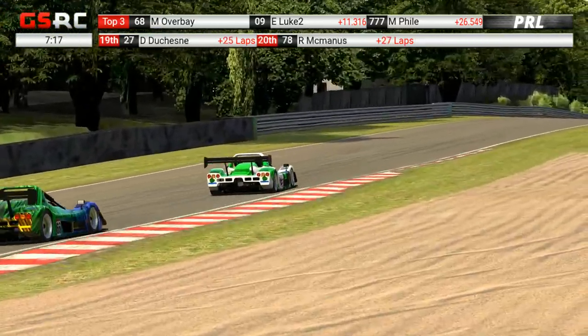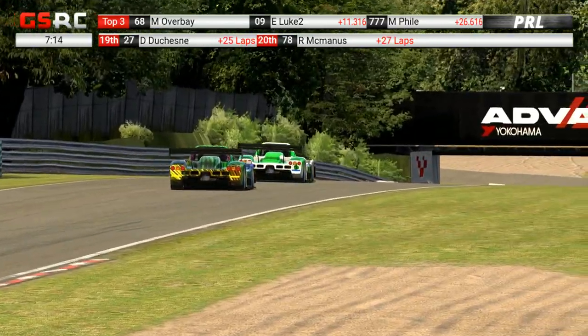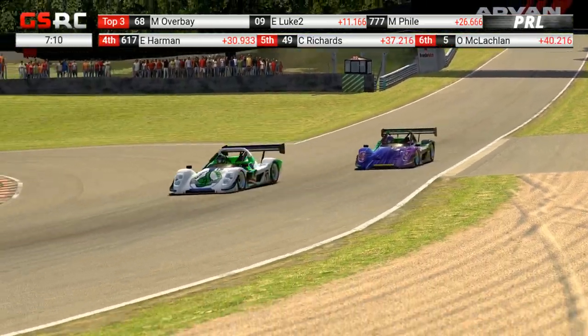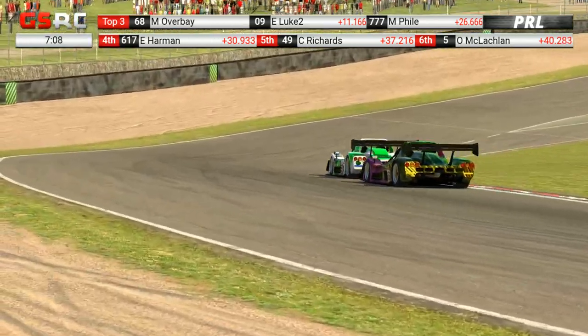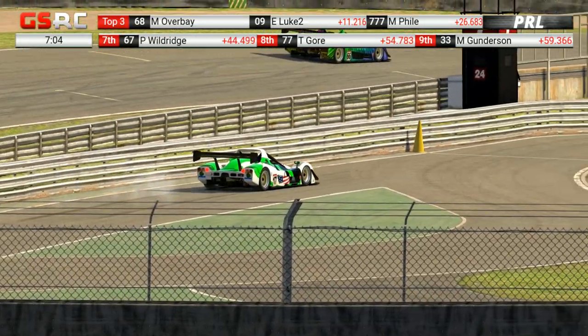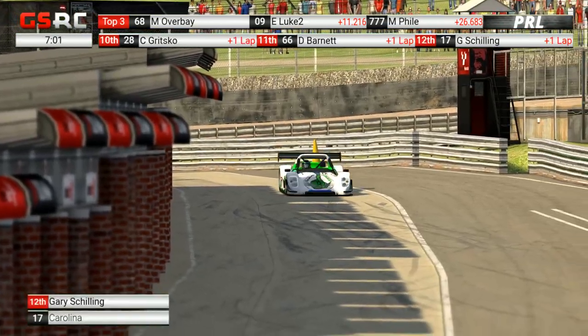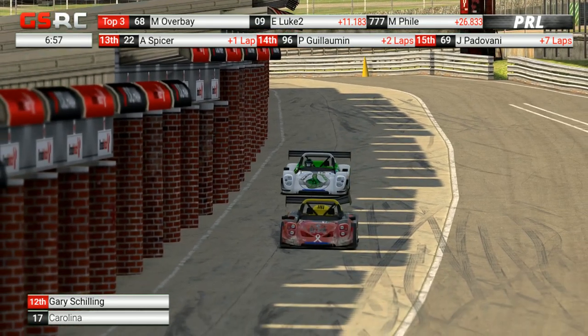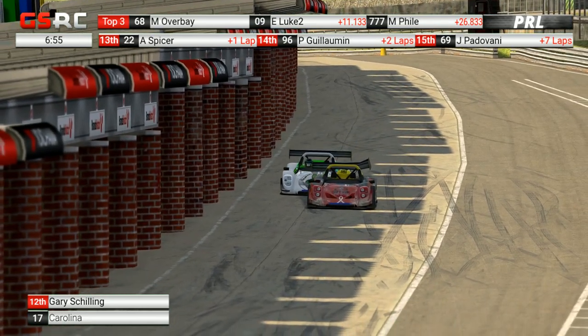He might take a look as they go down into Shreve. I mean, just an excellent battle between these two. Even though this is for 10th position, still great racing between the likes of Schilling and Barnett. And there's Gary Schilling finally coming into pit. Wonder if Barnett knew that he had to pit, because that's going to be a little frustrating if he didn't. He's just battling nothing.